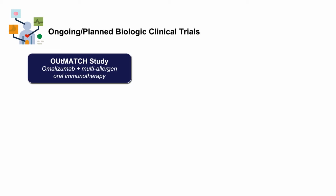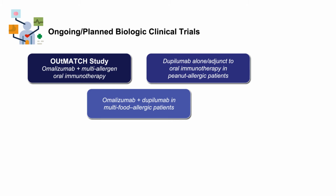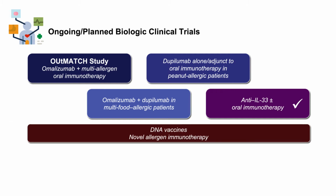The Outmatch study is investigating omalizumab in multi-food allergic individuals with or without multi-food allergy oral immunotherapy. Another study is looking at dupilumab alone or in adjunct with oral immunotherapy in peanut allergic individuals. Another study is looking at the combination approach of omalizumab and dupilumab in multi-food allergic individuals. And another completed study is looking at anti-IL-33 plus or minus oral immunotherapy. Other novel approaches include DNA vaccines and novel allergen immunotherapy approaches.